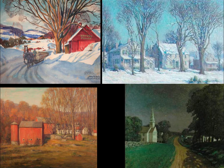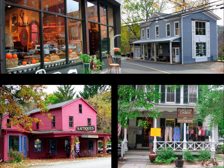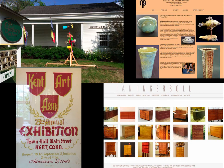The region captured the imagination of the first generation of American Impressionists. Antique shops and museums with locally made art and antiques abound. The Litchfield Hills is favored by artists and galleries, some going back a century to the era when the area first attracted artistic attention.